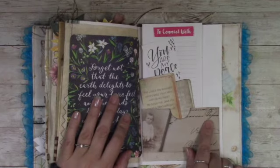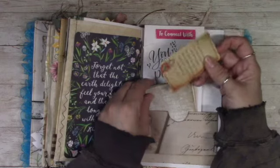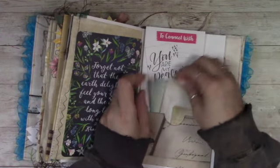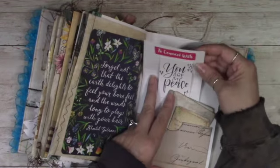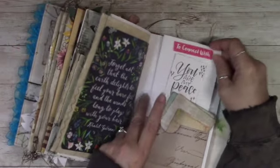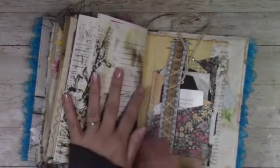Here I added another pocket, added scrapbooking paper, I added an inspirational card, some cards that she can journal on, another bookmark or whatever she wants to use that for, and then some more journaling paper there. And we're coming towards the end of the journal. Another printable here towards the end.